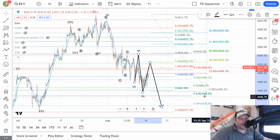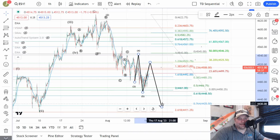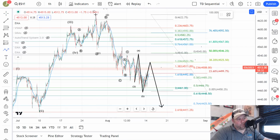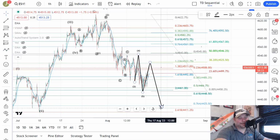Now, for that to happen, it needs to break down below 44.4850. I'm calling it 44.50, and then push through 44.25. If we see this high hold here at 45.42, and they come up and make a high here but can't push through, and they come down and break this low, that's going to be a strong indication that we're heading lower in a more direct pattern, where we have wave 1 all the way already in place here, wave 2, 1 of 3, 2 of 3, and then down. Okay, so that is a possibility.